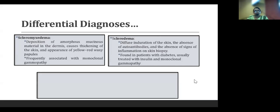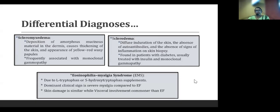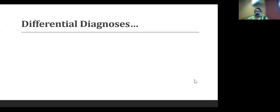The third one is eosinophilia myalgia syndrome, which is due to the consumption of L-tryptophan and hydroxytryptophan supplements, where the dominant clinical sign is severe myalgia compared to eosinophilic fasciitis. And the skin damage is similar, while the visceral involvement is commoner than in eosinophilic fasciitis.